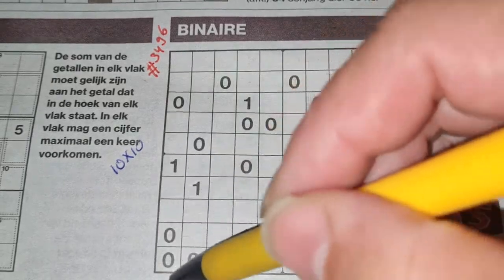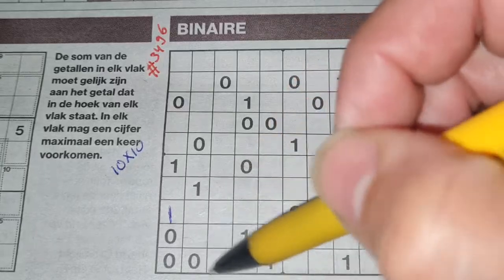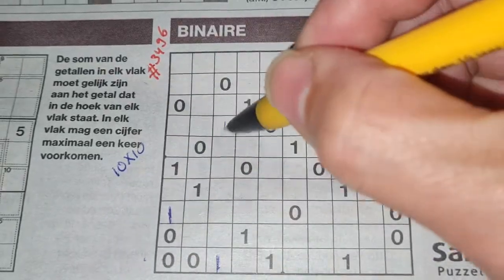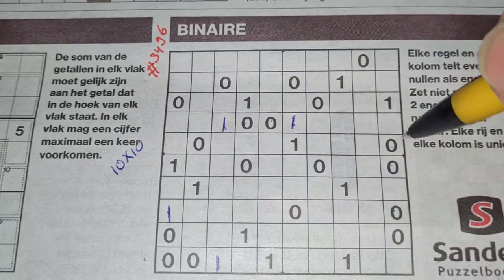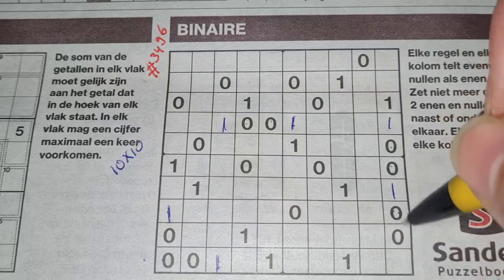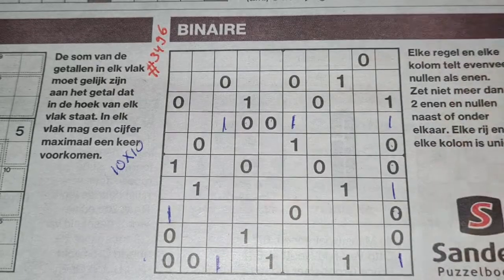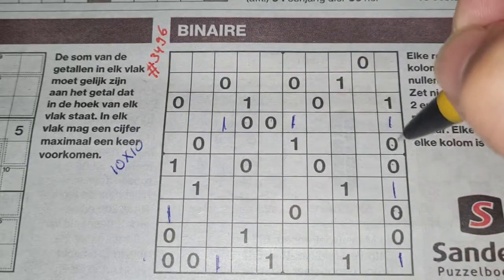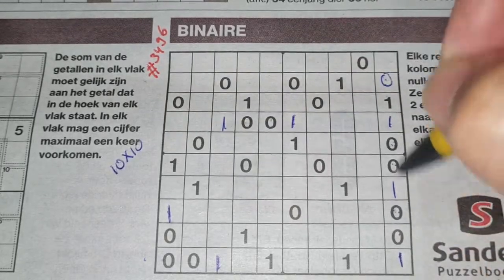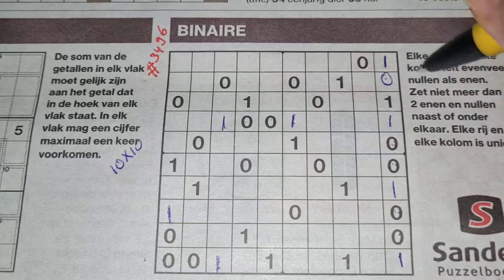Double O, here one, there one. And double one, here no, there no. Now we have 5 O's, so the rest are ones.